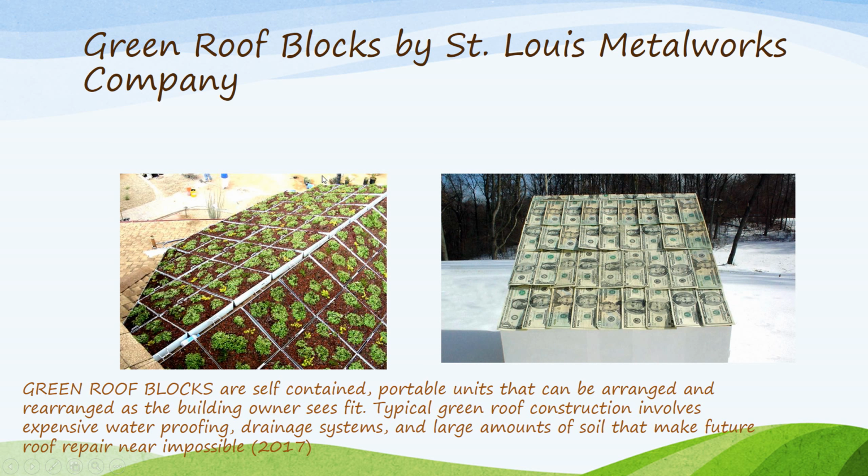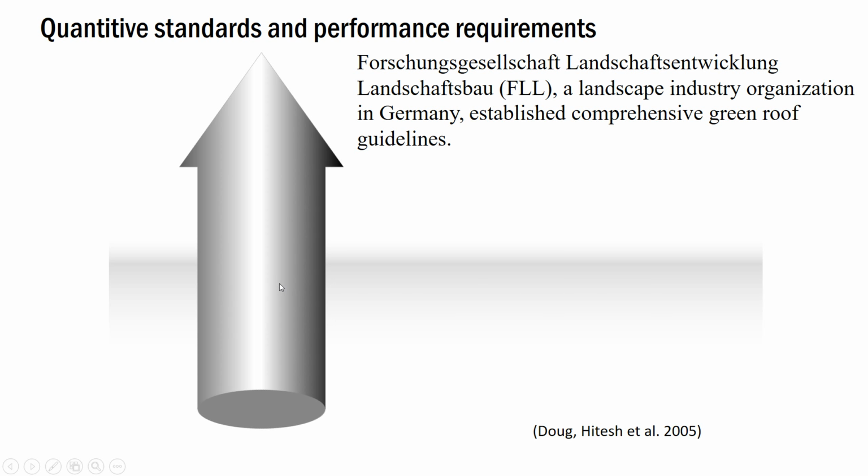And green roof blocks. This is a typical diagram that shows that by implementing green roof blocks on your roofs, you can save money through energy saving, and also you can have food and other vegetables.